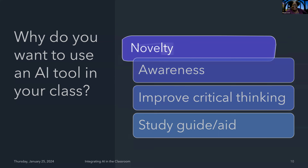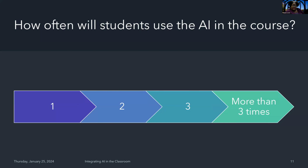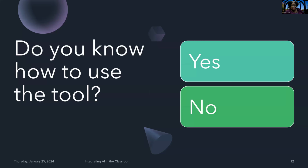So how often will students use the AI tool in a course? Are they only going to use it once, 2, 3 times, more than 3 times? That is definitely a consideration that you want to pull into it in conjunction with a couple of other questions to ask yourself and the instructor. Do you know how to use the tool? If the answer is no, why do you want your students to know how to use it if you don't?